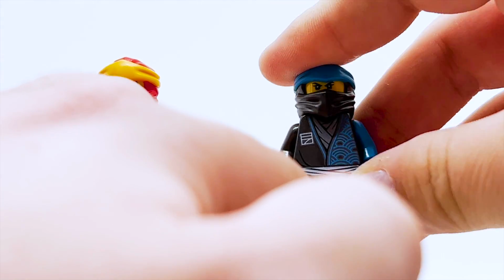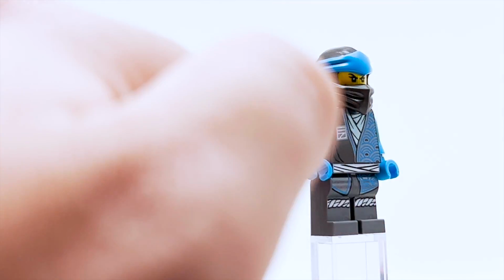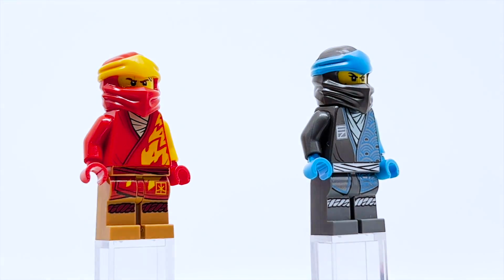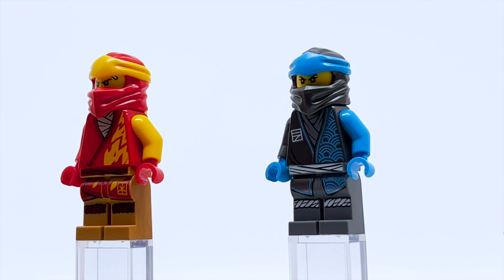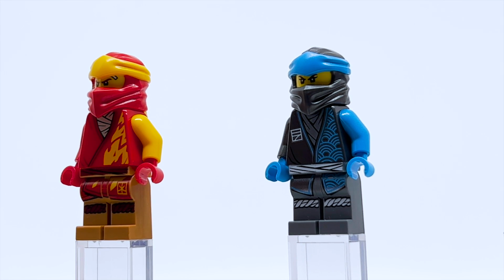Nia, I think, is pretty great. I really love all the metallic printing on her torso with the blue and the silver. The gray legs are a little bit lame considering her upper torso is gunmetal gray. Kind of wish they kept the gunmetal gray all throughout. And the one blue arm is just weird to me. I'm not sure why that's there, but it looks really out of place. I feel like that hand definitely should be a different color, or it should just be a gunmetal gray arm.